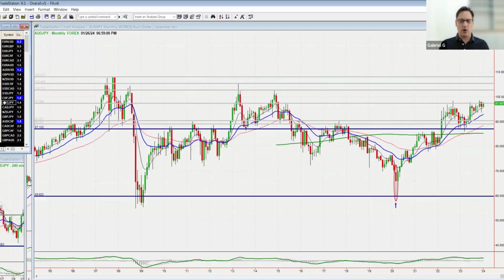So for example, the Aussie yen, Australian dollar against the yen. The Australian dollar is not a strong currency. It's actually very weak, but the yen is even weaker. And we can see it here nicely. Again, the turning point was the corona pandemic fear spike. And since then, we're moving only in one direction.